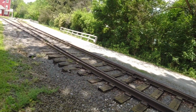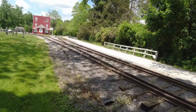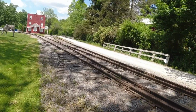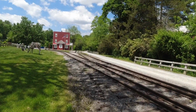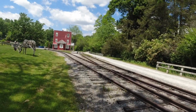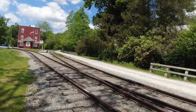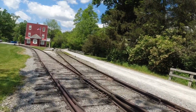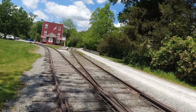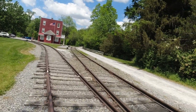But this is the Hanover Junction, and it's called that because if this switch was thrown left, back in the day, this would take you to Hanover, Pennsylvania. And this is a very important location because back in the day, I believe President Lincoln's funeral train would have been on this railroad at the Hanover Junction. Lots of cool history here.